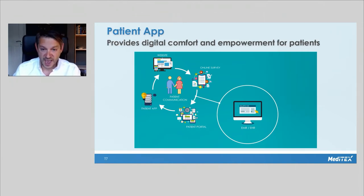Moving on to the patient app. The patient app is truly a patient tool installed on their own mobile phone to enable quick and seamless communication between the clinic and the patient and vice versa. Some apps even enable medication times, doses, and other appointments to be notified through a pop-up notification on the mobile phone directly to the patient's device.